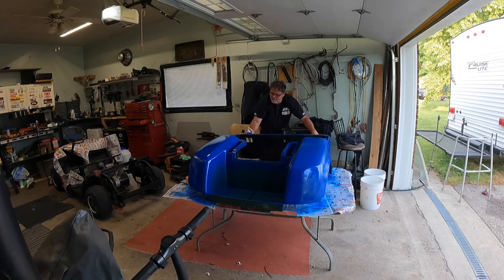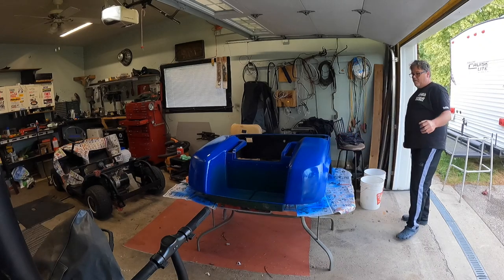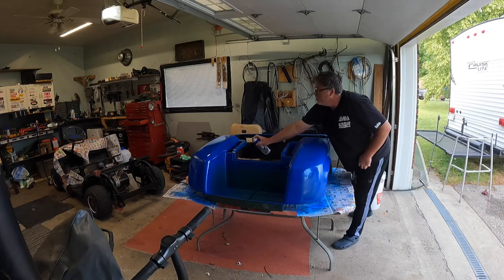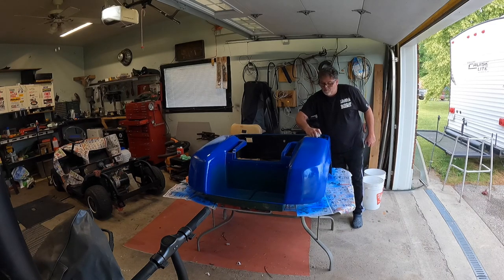It's gonna look like a million bucks. Do a little how you doing in the corner again. A little blowing. There we go. Second coat done. A little blowing across there. A little blowing up here on the corner. The groove.